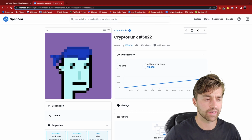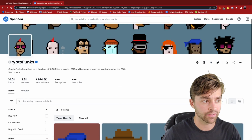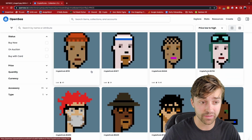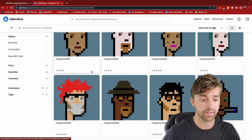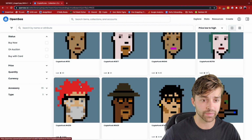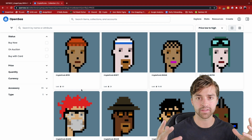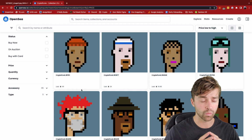So I hope you're starting to get an idea of what these PFP collections are. They're similarly themed avatars that have different levels of rarity within them, but still, even the most basic CryptoPunk is still going to be several $100,000 because overall this collection is just held in such high esteem.